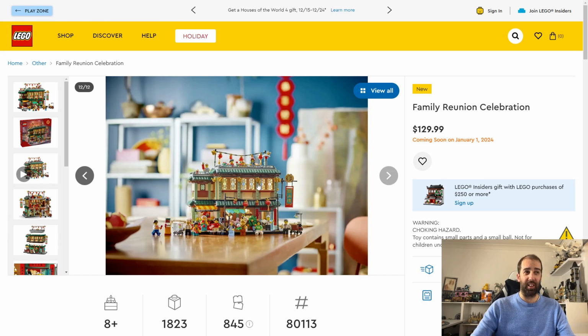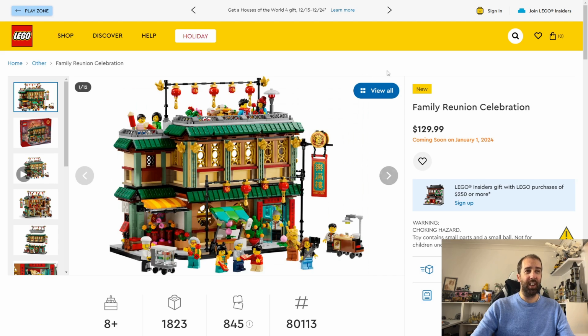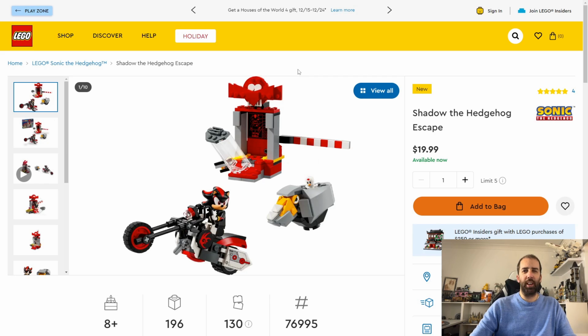I think these look just excellent. I can see this Family Reunion Celebration easily in my Lego city. Really cool sets. These three I'm very much looking forward to. A couple of Sonic the Hedgehog sets coming out in January. The first being Shadow the Hedgehog Escape.